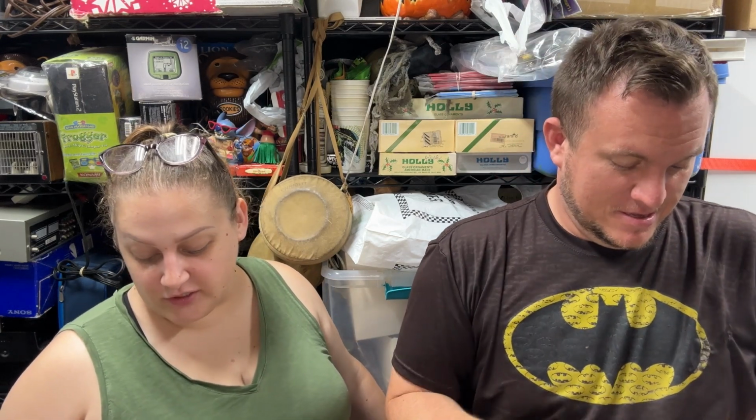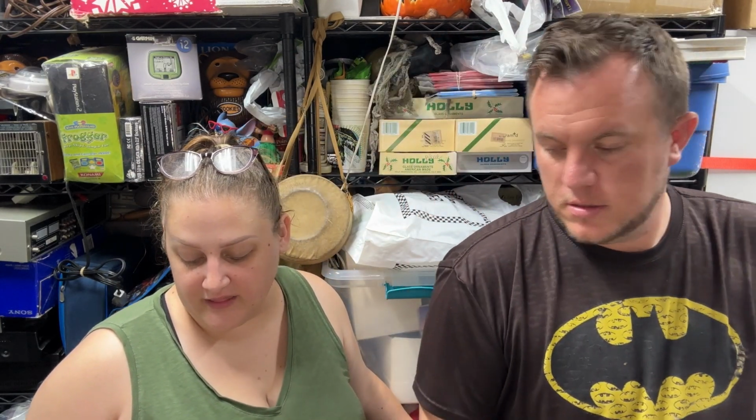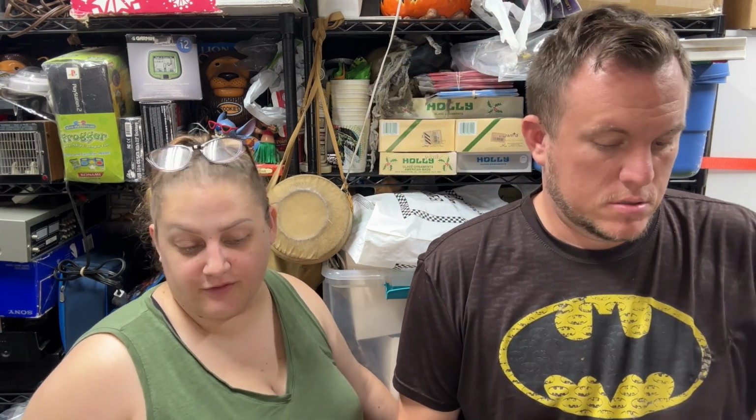First up, we sold one of these Motorola docking stations for the Droid X and X2. We have 2 of them, so I think that was the last item or something like that. So we'll have to list another one, but that sold for 13.5 shipped.